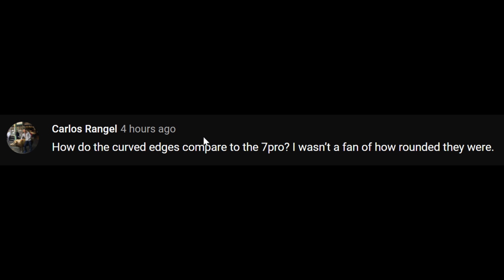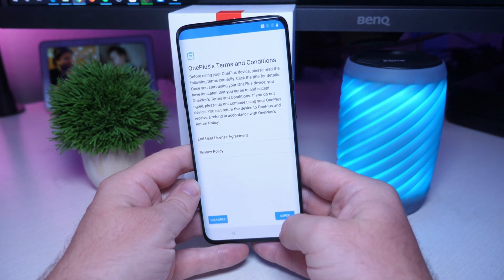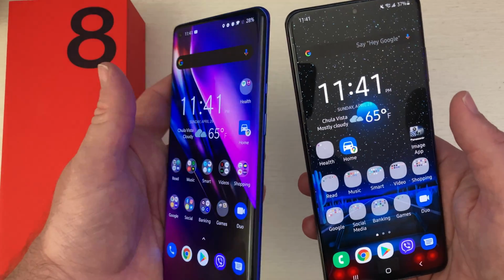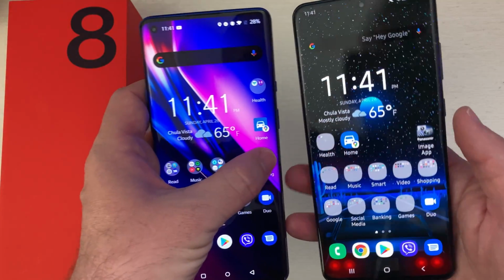I wasn't a fan of how rounded they were. Now, to be fair, I didn't really have a lot of time with the OnePlus 7 Pro, so I don't really remember how the display was. But with that said, I'll be honest with you, I don't like the rounded corners on here. It brings me back to the Galaxy phones from a year or two ago, and I don't really like it. I like the flat display for sure better.